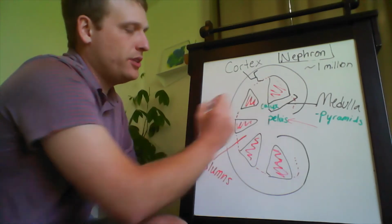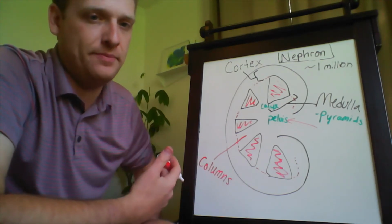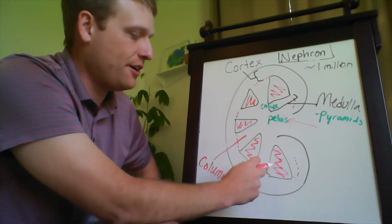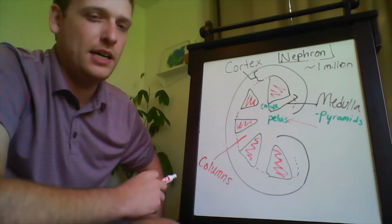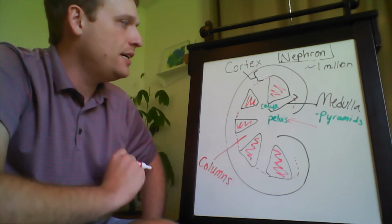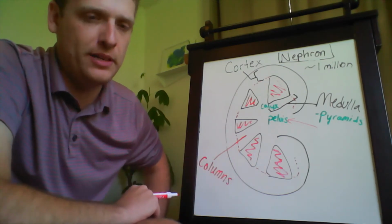So within the medulla, you'll actually find these triangular shapes, and those are the renal pyramids. So these renal pyramids really make up what the medulla is in the kidney, and that's where the nephron is going to travel, into the medulla, into those renal pyramids. And just a little bit of a spoiler to get ahead and get into kind of how this happens. The medulla is going to be very salty. There's lots of salt that's trapped in these renal pyramids.